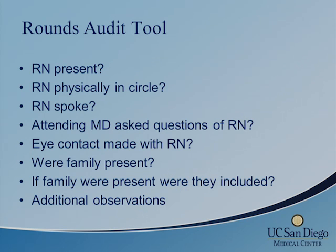And I recognize all the weaknesses in this audit tool. It does not have reliability and validity. It is just based on my observations. So I throw it out there that I recognize the weaknesses of this. But simply, the questions were: Was the RN present? Was the RN physically in the circle?